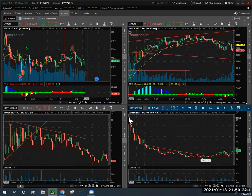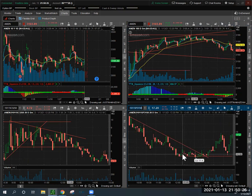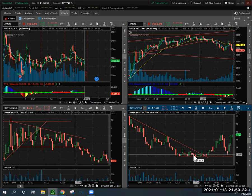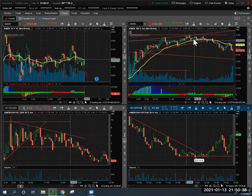Actually, I'm going to zoom in. This has moved down so much. I'm just going to zoom in on this. That's a lot easier to see. Okay. So I was in 12 by 11. And after 35 minutes, I moved my stop up to 11:30. And I somehow did not get stopped out when this happened.